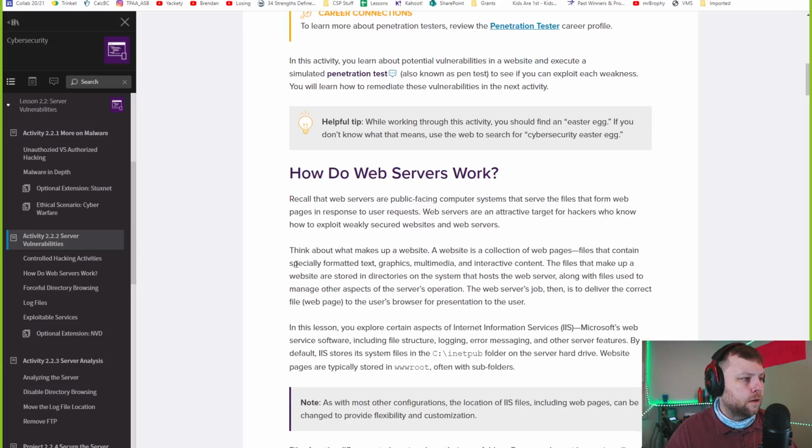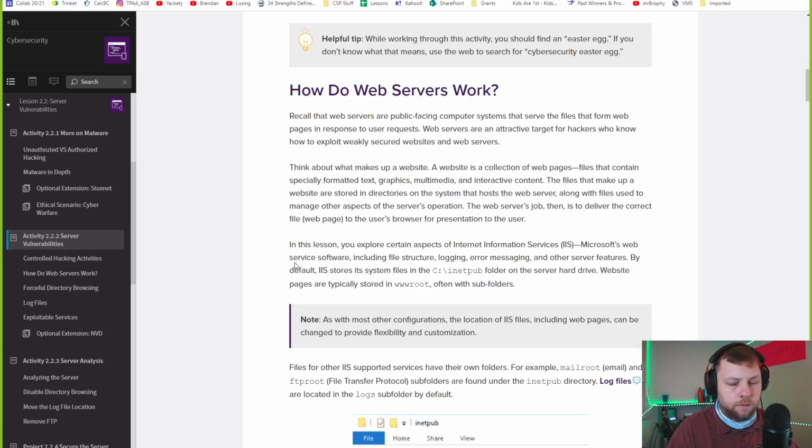So, how do web servers work? This is the big thing we're testing out today. Recall web servers are public-facing computer systems that serve the files that form the web pages, right? So public-facing, web servers are an attractive target, since it's out there in the public and you want people to access this to get to the website. Hackers try to get into your system through the web server, and maybe they get in through the web server and then can access other servers that are also connected that maybe aren't supposed to be public.